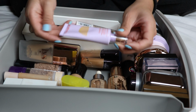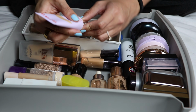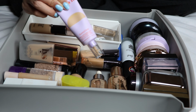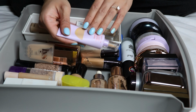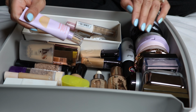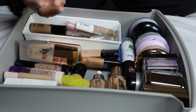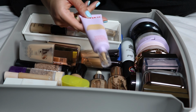One that I know that I'm gonna declutter is the Tower 28 Sunny Days Tinted Moisturizer or Tinted Sunscreen. This looks so cakey on me. I don't know if it's because of my skin or what, but at the end of the day, this looks atrocious on me, and I've tried it without sunscreen underneath, like with just using moisturizer, not using primer, and I just can't get this to work for me. So I'm going to get rid of it.